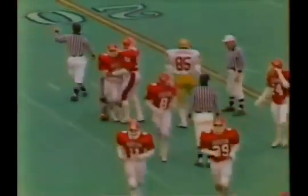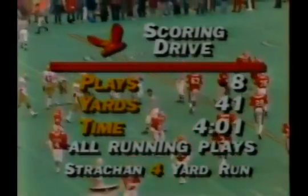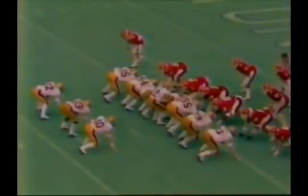Let's take a look again now at the last touchdown. You know, beyond the great blocking on this touchdown play, Strahan had such a head of steam that McMillan had no chance. Look at the force that he has right here. He's not slowed down, and McMillan doesn't have a chance to stop him.